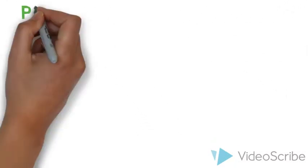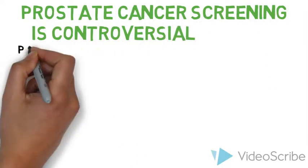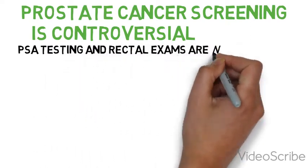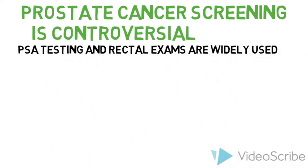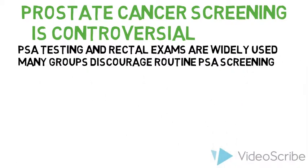Why should we screen or not screen for prostate cancer? Screening for prostate cancer is a controversial topic. Screening methods, such as the prostate-specific antigen, or PSA testing, and digital rectal exams are widely used, but many groups discourage population-wide screening for prostate cancer, particularly using PSA testing in asymptomatic males.